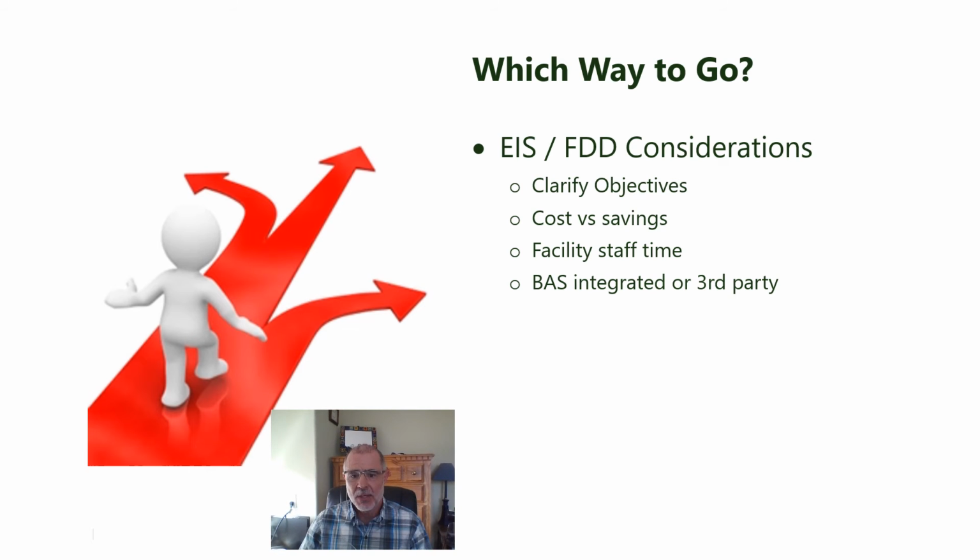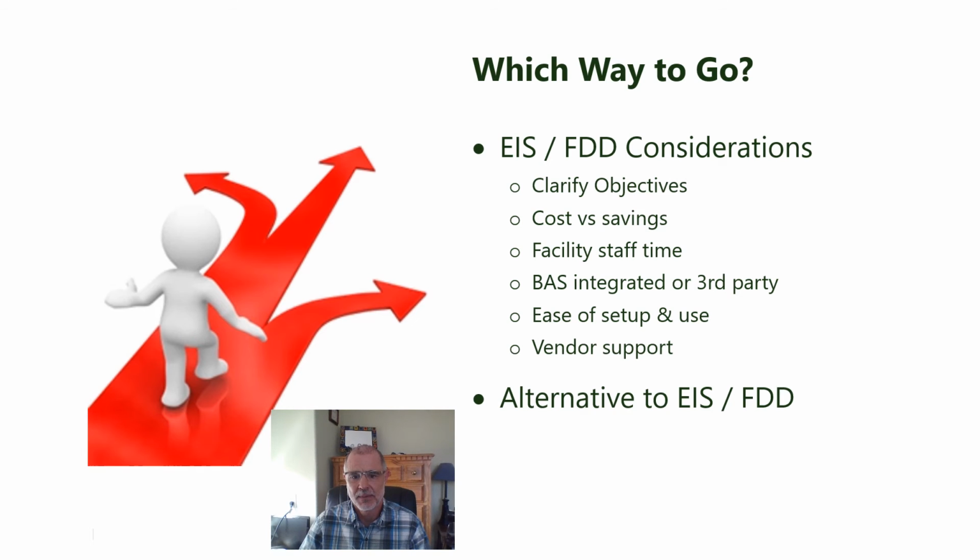Some of these products are integrated in the BAS system and provided by the manufacturer of your BAS, and others are third-party overlays onto BAS systems. One's not better than the other. It's just something to keep in mind. But something to give high consideration to, I think, is how easy to set up and use is the system, and coupled with that, what level of vendor support can you expect? Talk to people that are using the systems that you're interested in.